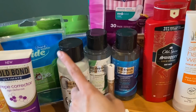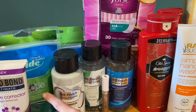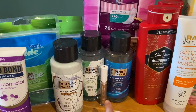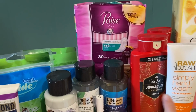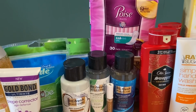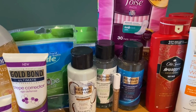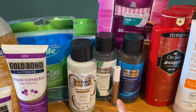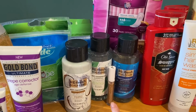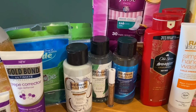On this one, I got the Oral-B. I got 4 of those. Got the 3 Refresh, the 1 L'Oreal eyeshadow, and then I got the 2 Poise. So all of that right there was $52.34. I did have a $1 coupon that is an IVC coupon for the L'Oreal. So after the IVC coupon, it was $51.34 for all of this.